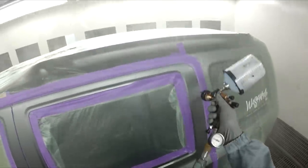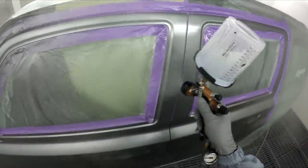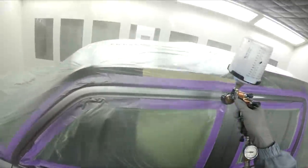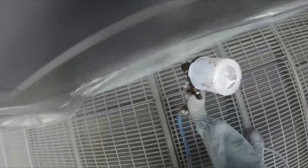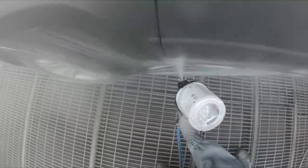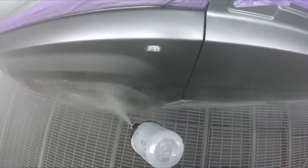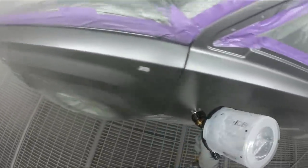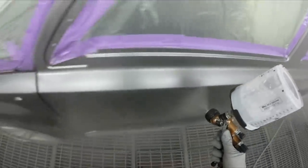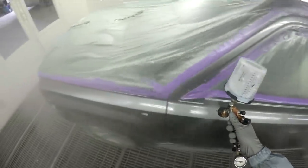So I mixed up 450 mils, which is probably a little bit on the high side. I just thought they're bit bigger panels than usual, and I didn't want to run out of paint. I might have to even turn that pressure down on the second coat. It seems to be over-atomizing just a touch, not too much, but I found that on the hotter days you do have to lower the pressure a little bit.